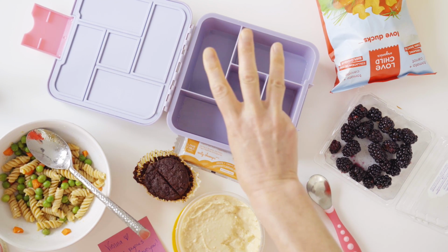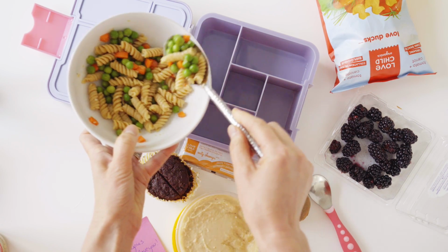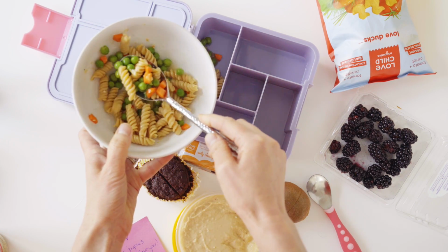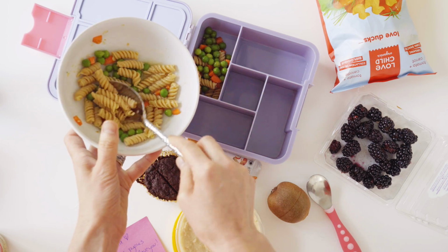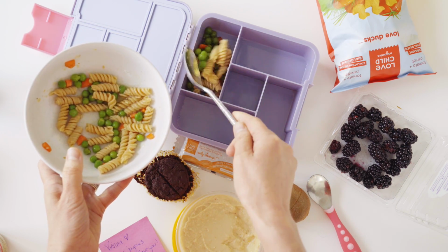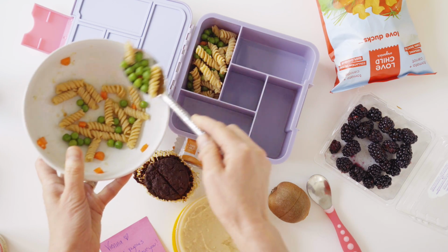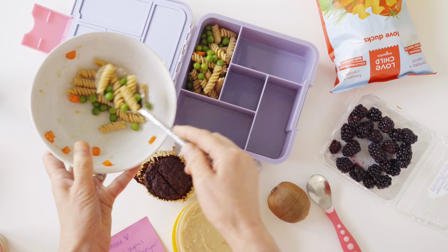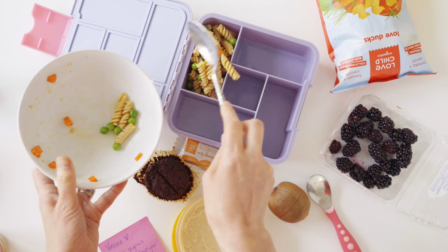Okay guys, now for my third lunchbox. So this one, I've actually made this delicious pasta salad. What kid does not love pasta? My daughter Vienna absolutely loves it. So I actually have a lentil chickpea pasta that I've just added frozen peas, carrots, and I just did a nice lemon olive oil dressing with a little bit of hemp hearts and some nutritional yeast.